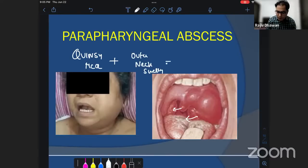Quinsy plus outer neck swelling equals parapharyngeal abscess is a very common confusion in multiple choice questions here and there. No need for any confusion. I know these two are differential diagnoses of each other, but if you keep the clinical finding in mind that there's a neck swelling in parapharyngeal abscess, with the rest of the features similar to Quinsy, we'll go for the answer of parapharyngeal abscess in this case.